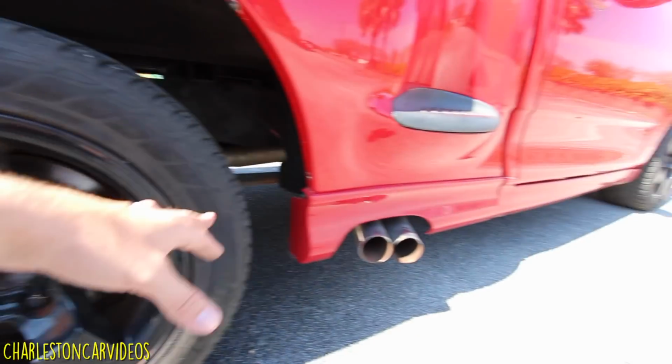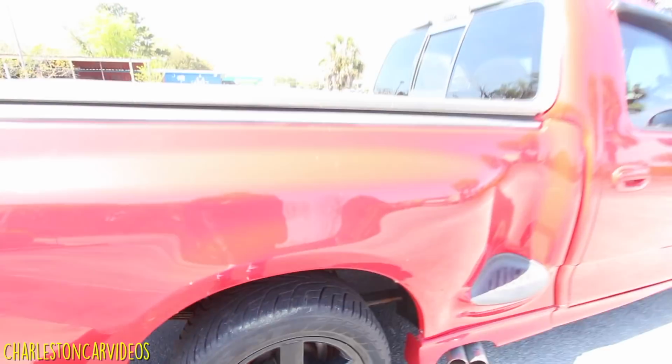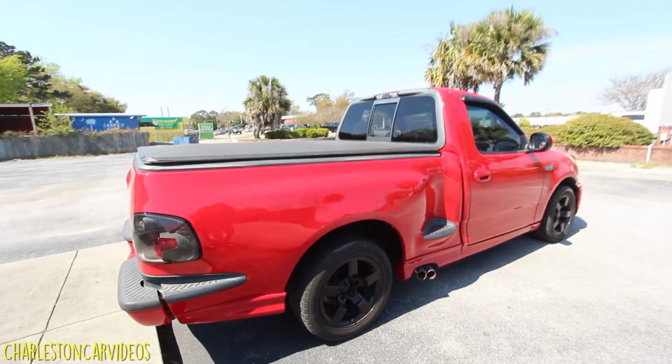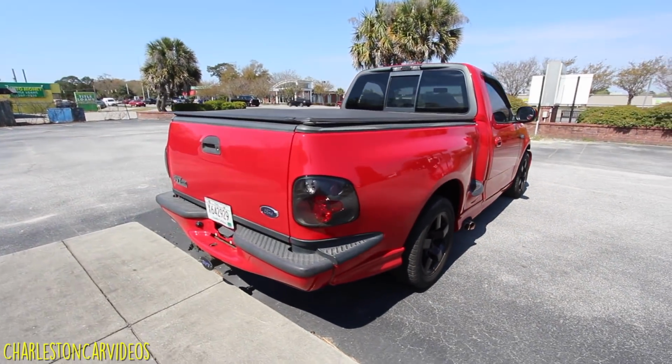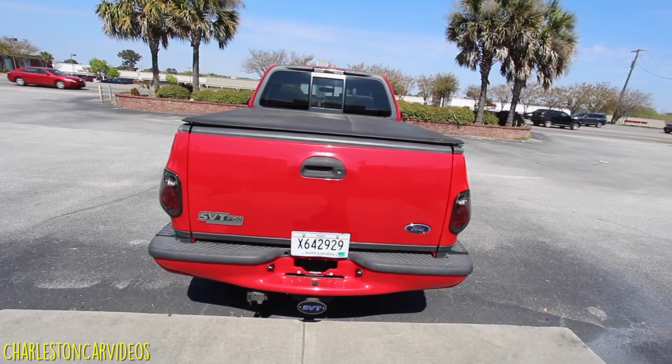You got lip kits on there. Makes it look nice and low to the ground. But all this is looking great. I'm liking it, man. I'm telling you right now, this is a pretty truck, and I'm sure you can agree. Let's take a look at the back. So far, I haven't seen any major dents, dings, scratches, or anything like that on it.